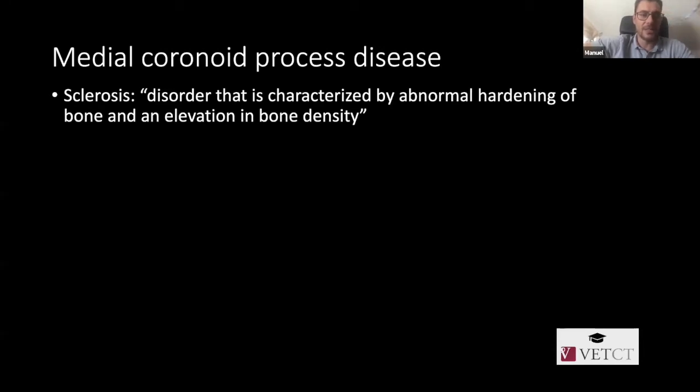Everything was a sclerosis. And a couple of years ago I went to one of the international elbow working group meetings, and in a way that hasn't changed much. I think the word sclerosis was mentioned every other minute for the whole day. And I never got the idea very clear in my head. Firstly, because what I picture when I think of sclerosis follows the definition of it: we are looking for bone that is harder than it should be, with an elevation in density. So a denser, harder bone.